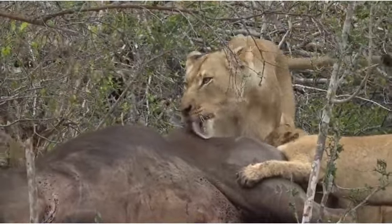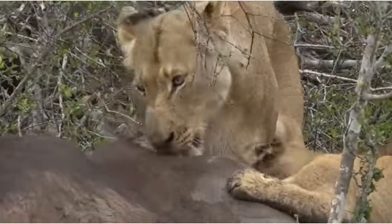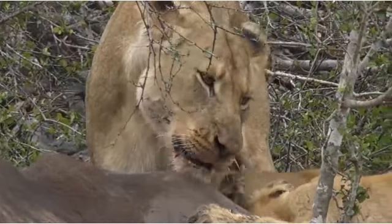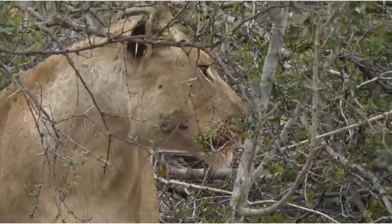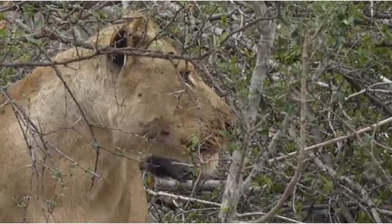Activity here, everyone. The cubs are jumping around, trying to feed on a bit of meat, and the one lioness is getting very agitated with them. They're growling, and there's been a lot of noises coming from them. Hopefully they'll do that again while you're watching.